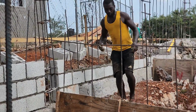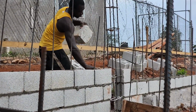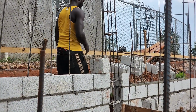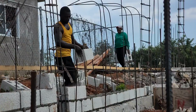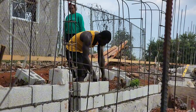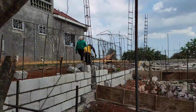We use a lot of rebars in our building of walls. From my experience so far, I can remember there is no building failure from earthquake in Jamaica if they do it like this, with the right amount of steel and the proper building codes.